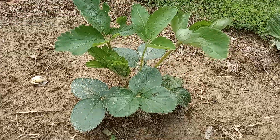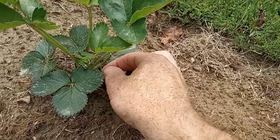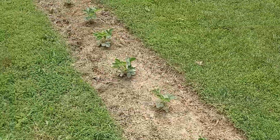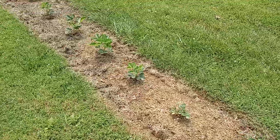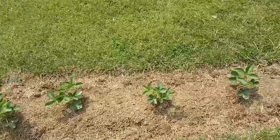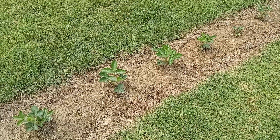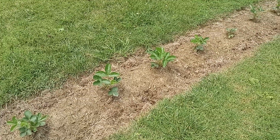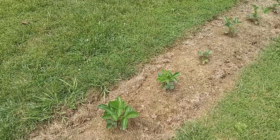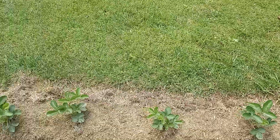But they're all doing really good. They've been blooming. I've been pinching off blooms because we don't want them having strawberries. We want them to grow and become nice established plants. They're doing really well, and I'm really surprised how, for just tilling up a strip in the yard, how weed-free this has been. I haven't done anything to it. I see there's a few starting, but nothing that about 5 minutes worth of hand pulling won't take care of.